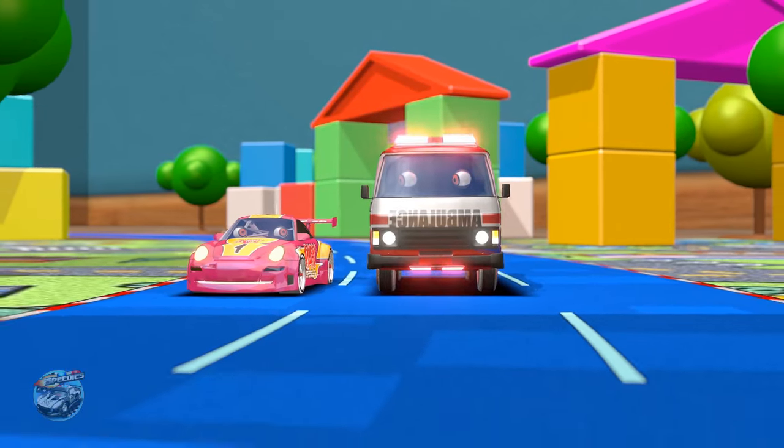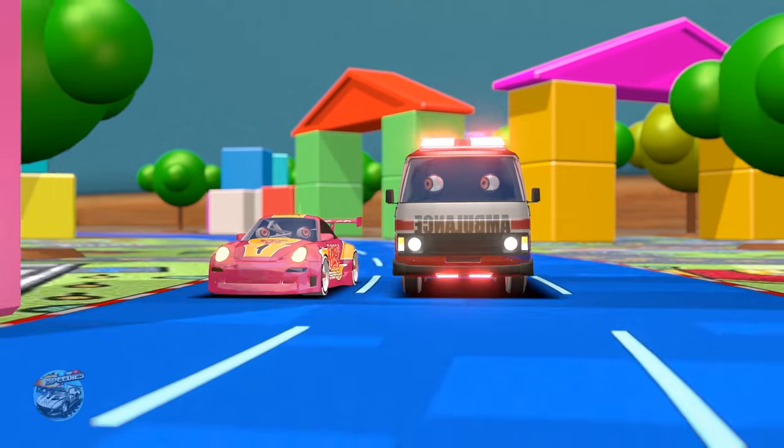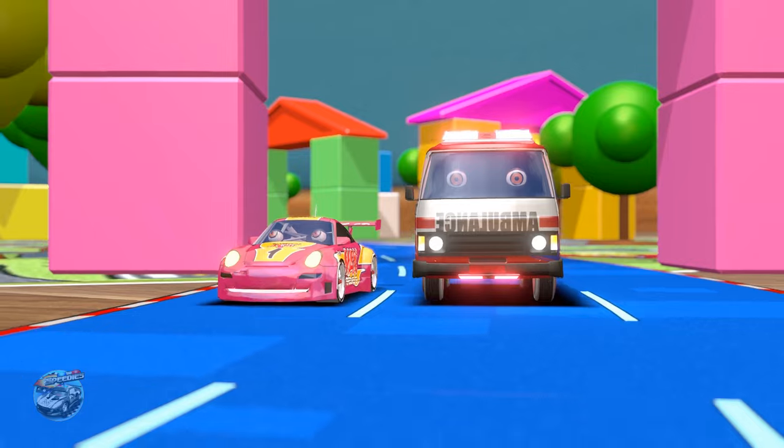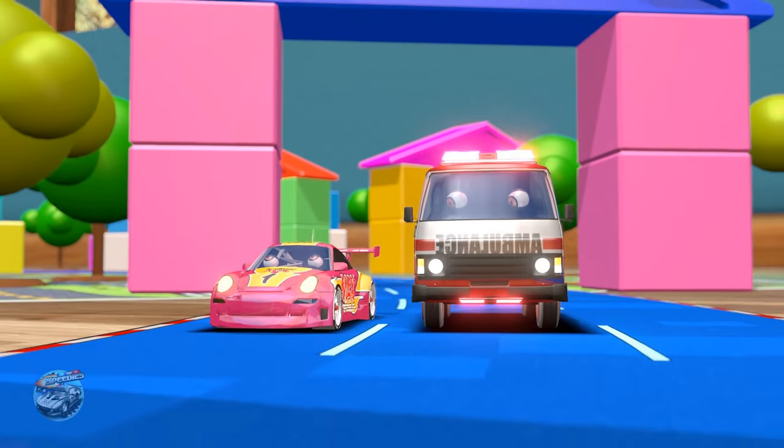Hey, Dewey, what are you doing? I'm driving my ambulance all over the place, just in case someone needs me. Sounds like fun. Can I come too? Can you be a nurse? Sure.